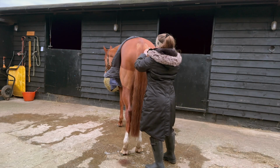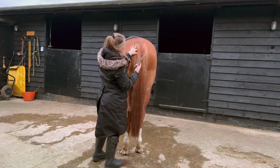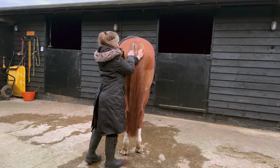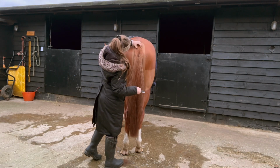I like to leave her tail quite natural at the top. I'm trying to get it to grow out a bit as well, so I literally just trim the very, very sides just to neaten it up so you don't get that fanned out splayed effect. But that is what I do for her tail.